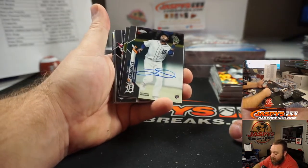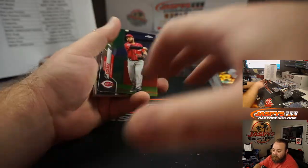Travis Demeritt, rookie auto, Detroit Tigers, Rhea Mitchell.